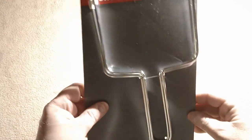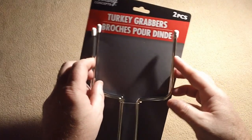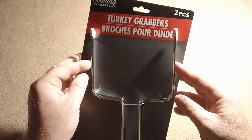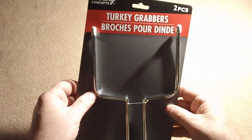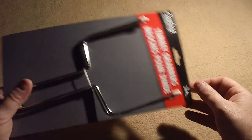Little turkey grabber, 2 of them. So these were from the Dollar Tree, and they're designed, I guess, to hold a turkey. But my purpose for them isn't to hold a turkey. I figure maybe I can attach a stick to these, and I can use them as very inexpensive hot dog holders, you know, put a hot dog on for putting it in a fire, or other meats or something. You know, basically use them for a campfire. So we'll see how that works.